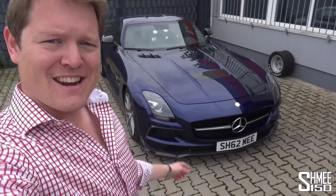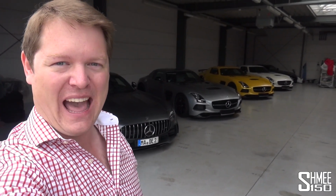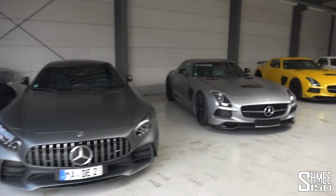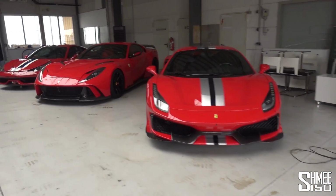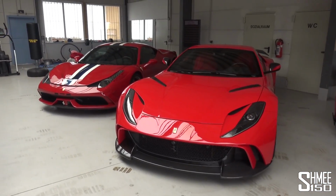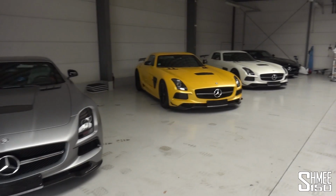I have arrived, which means it is time then to see not just one SLS Black Series, but a lineup of 4 more. This is not something you see every day. In this collection, we have the 4 SLS Blacks plus an AMG GTR, and that is not even all, because on this side, we have the Pista, the 812 N-Largo from Novitec, and a very nice colour on that Ferrari 458 Speciale as well. But take a look at that lineup.